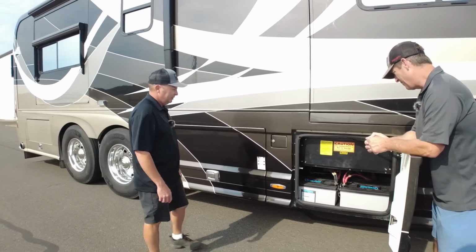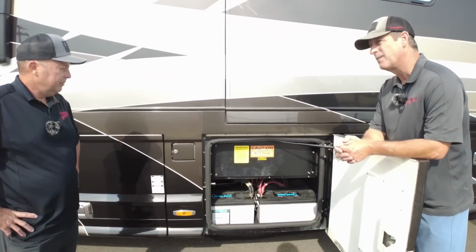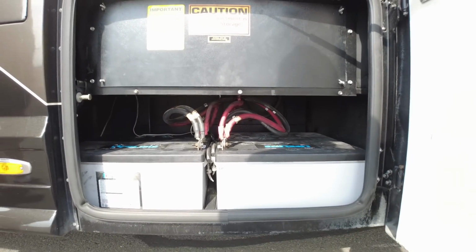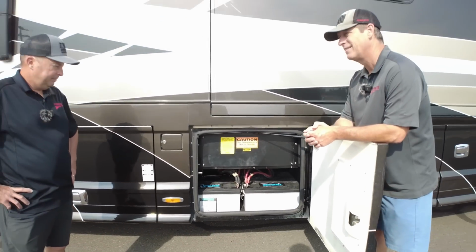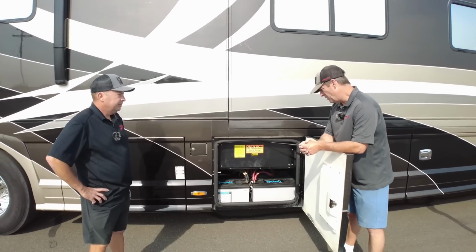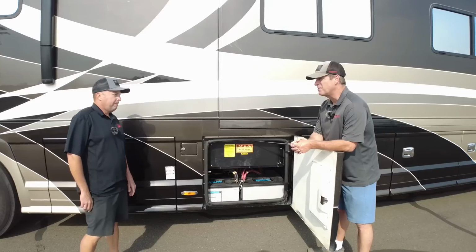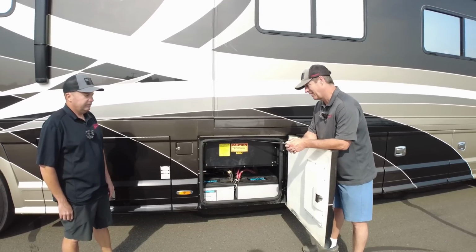So this is going to have the residential refrigerator. With that being said, they went with the AGM house batteries, four 8Ds. The inverter is located right up here. That would probably be a 3,000 watt inverter. Driving down the road, you just leave the inverter on and the alternator will take care of all your house batteries and keep everything running. Fridge stays cold.